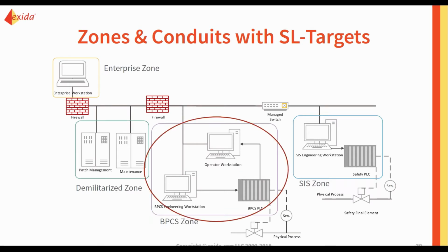When we look at our zone and conduit diagram, we're going to be focusing in again on our BPCS zone, and we saw that this has a security level target of 3. So that is the security level that we will have to verify to.